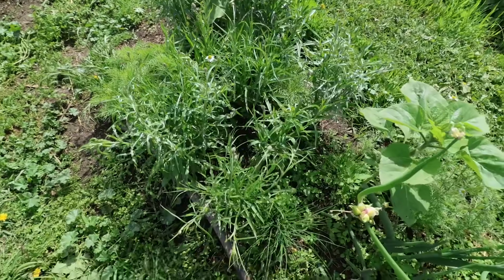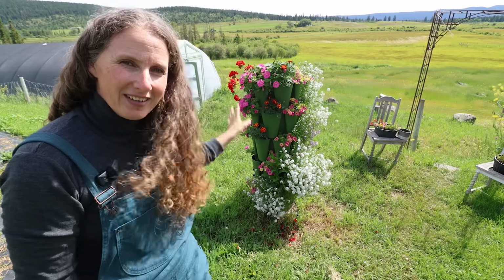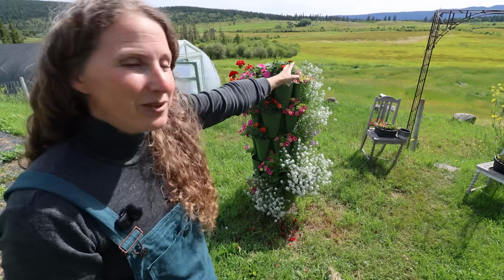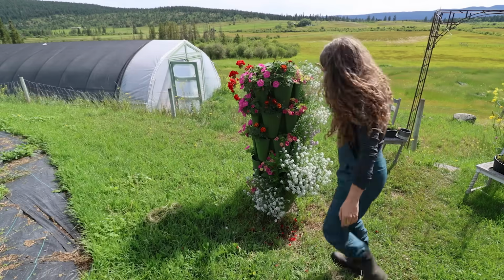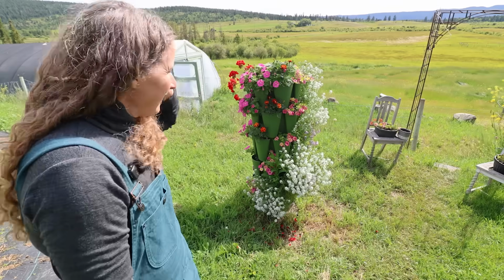I can't wait till this is all blooming. I have been growing in green stock garden planters. That's what this is here, this vertical planter, for 2 years. So this is my 2nd year, and I have learned a lot about what works and what doesn't work in these. And the sweet alyssum that you can see down the side, so all of this here is sweet alyssum that I started from seed in, I think, the beginning of March.